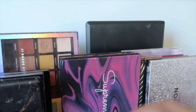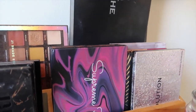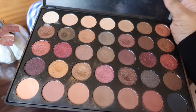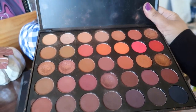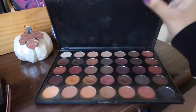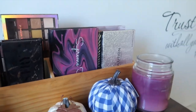So I definitely want a more fall palette, although these two were pretty fall as well. I kind of have been missing out on my Morphe eyeshadow palettes, and let's see, which one is this? This is the fall palette, I believe. And then the other one is the 3502, which I dearly love as well. But I think I'm gonna go with the fall palette. I think I'm just going to stick to one palette, maybe. Not quite sure. Maybe I'll pick another one as well. Let's see what else we have here.